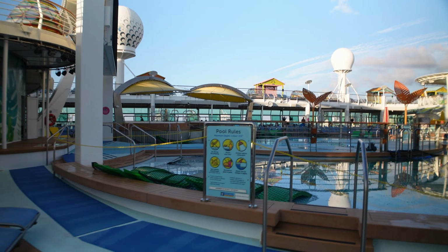Fully forward on deck 4 is the Royal Theater. We saw a number of shows here. Moving on to deck 5 forward is the Star Lounge. We didn't attend any events here, but it looks like a really neat venue.